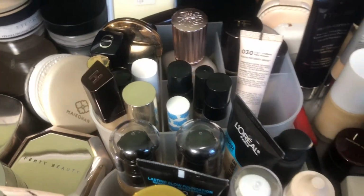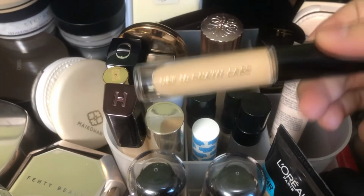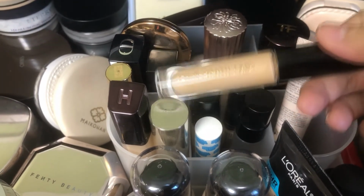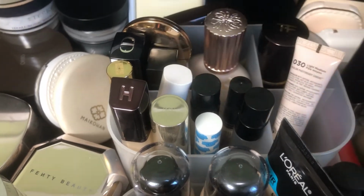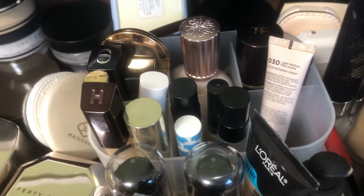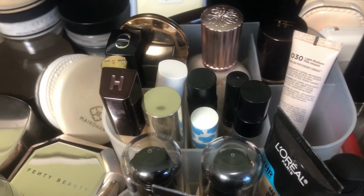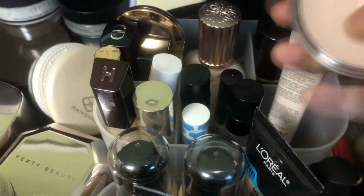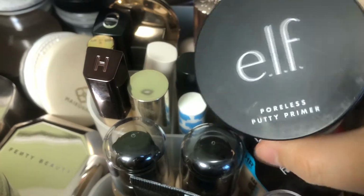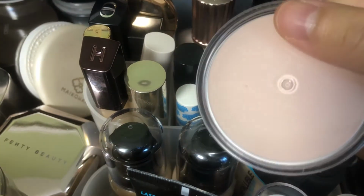And let me choose a concealer. Oh, I haven't even used this one since I bought it. So yeah, this concealer. I also want to have a primer, which is not in this drawer. It's this one, the e.l.f. Putty Primer, because I don't really use primer that often, so I didn't get much use on this.